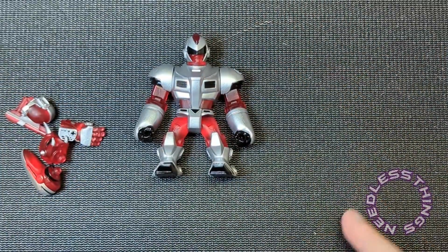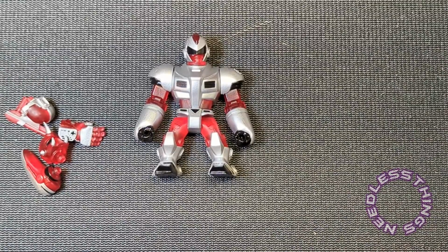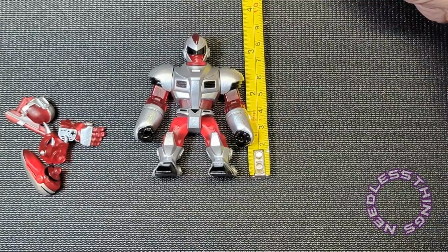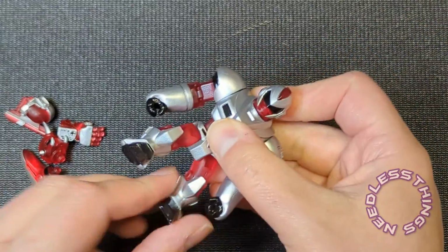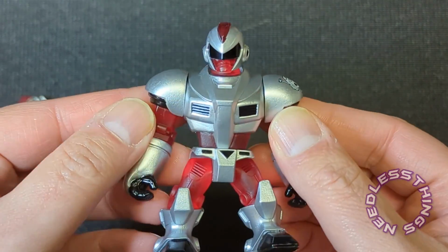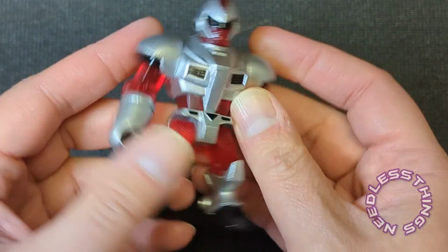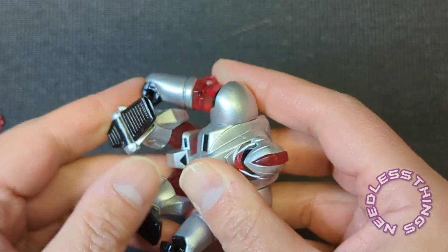I thought it was going to be about the size of a Battle Beast, and it is significantly larger than a Battle Beast. We are looking at just over 3 inches, almost 3.5 inches tall, which I think at the beginning I said 2.5 inches, which would be about Battle Beast size, I believe. So it's the right size, right? There's enough there to play with and have fun with, and I'm really digging the joints here.